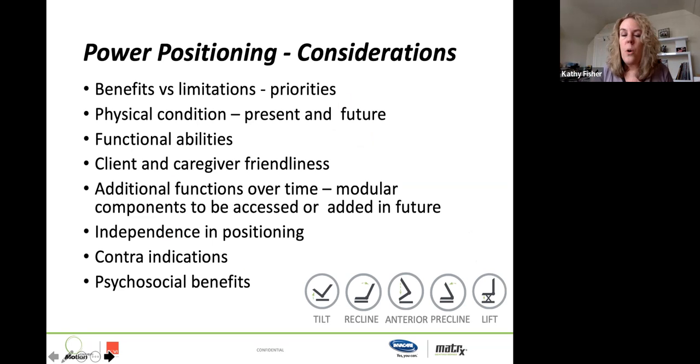So moving toward the concept of power positioning, again, we want to think about, like everything in this business, their benefits and limitations. And we need to understand that when we change one thing, all sorts of other things change. Okay, so we have to establish what the priorities are and try and understand what the best thing for this client would be. And again, understanding what their priority is.